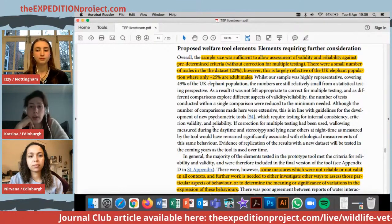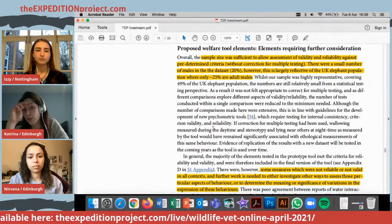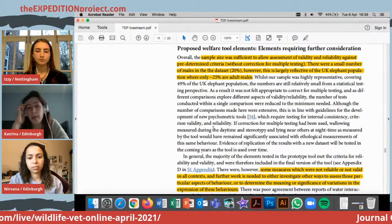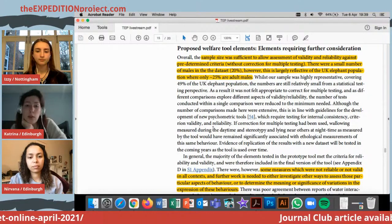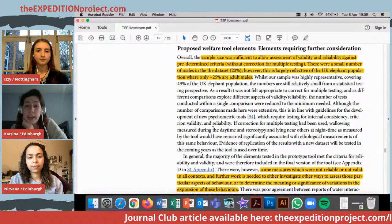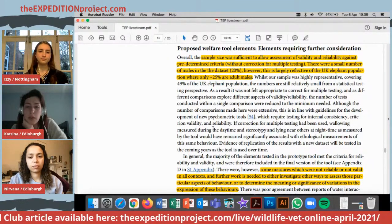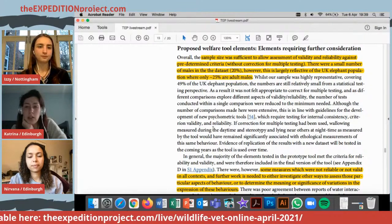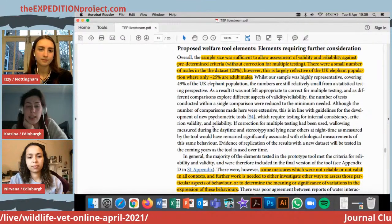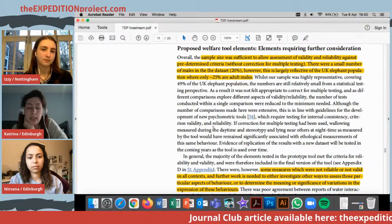And what they were saying though is that only a small proportion were males. So the behavioral tool that they've produced could be skewed towards female behavior if there are sex differences in the behavior. But it is reflective of the elephant population in the UK. So I think it is appropriate. Yes, there's a limitation, and ideally you'd have 50-50, but I think it's pretty good.